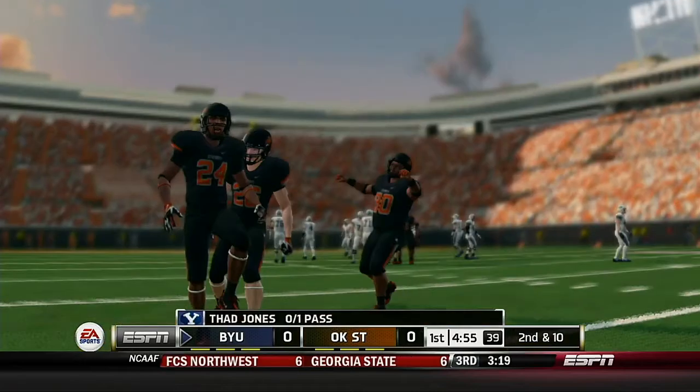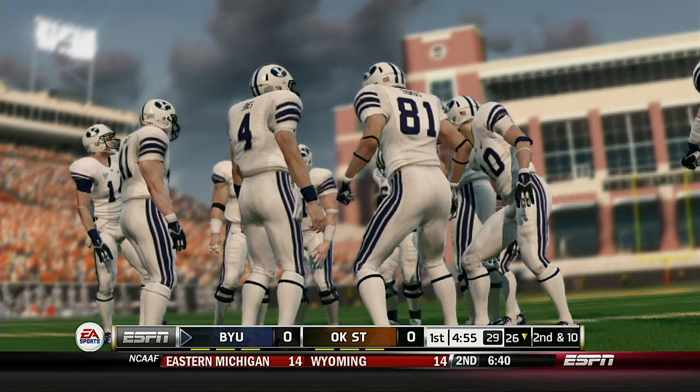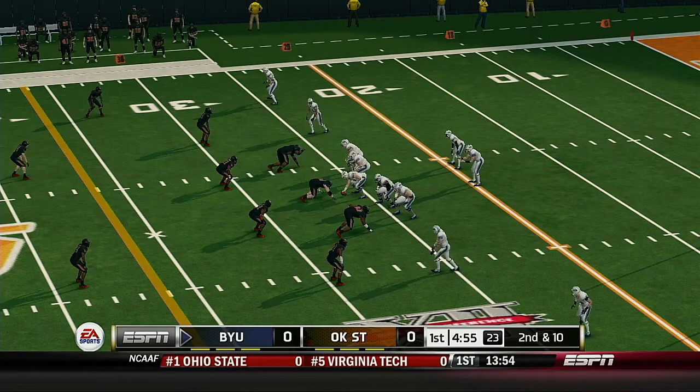Incomplete, intended for his wideouts. Boy, that was a rocket. If the receiver didn't come down with it, the quarterback made sure nobody else was going to come down with it either. Second down, 10 to go. Ball on the 26.